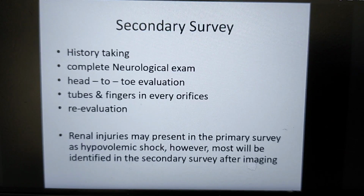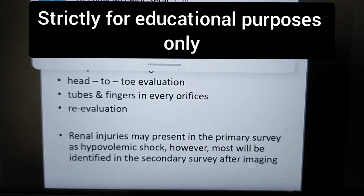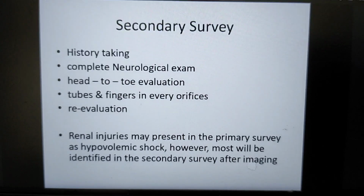The secondary survey normally involves more thorough history taking. You need to do a complete neurological examination and a complete assessment. Check all orifices, and if a DRE is indicated, it is done. And the patient has to be re-evaluated based on all the vital signs and patient parameters.